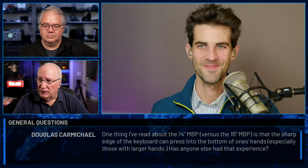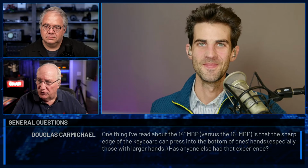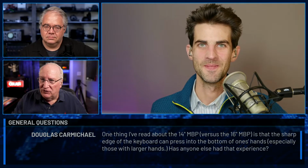Next question, from Douglas Carmichael. One thing I've read about the 14-inch MacBook Pro versus the 16-inch MacBook Pro is that the sharp edge of the keyboard can press into the bottom of one's hands, especially those with larger hands. Has anyone else had that experience?